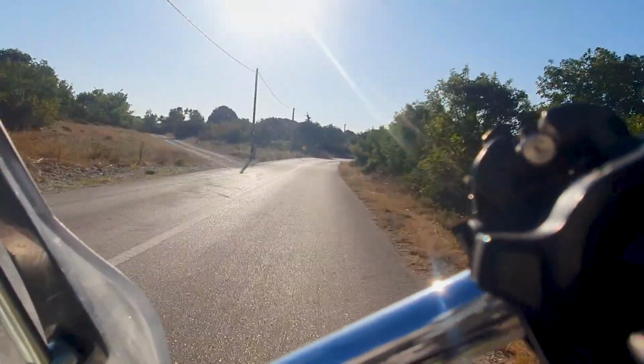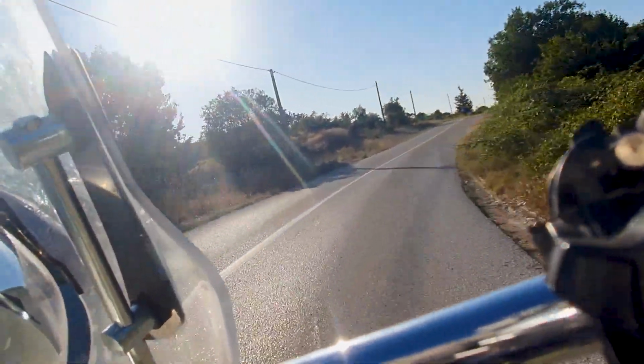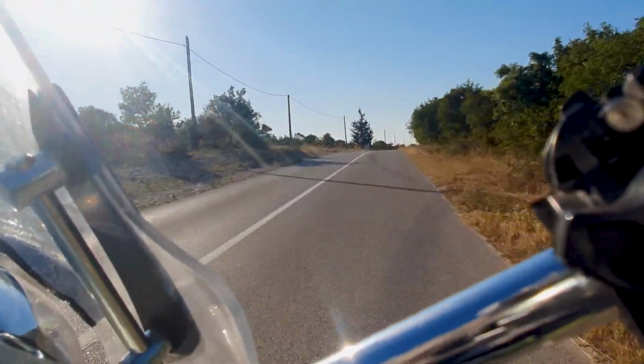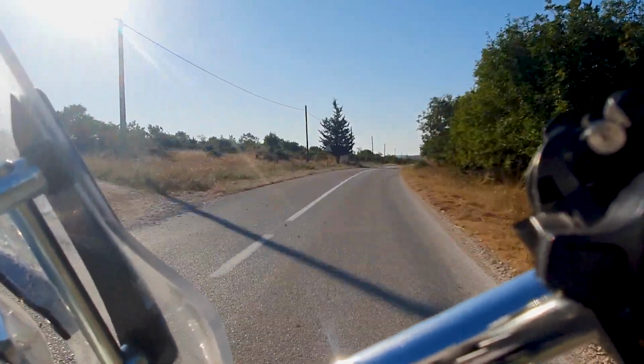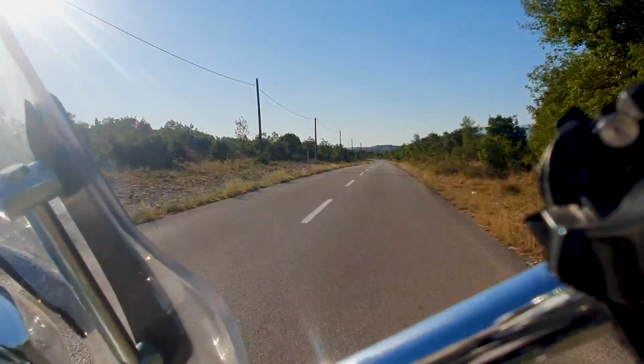Because when you travel with a scooter, you don't use the highways and you have to use the smaller roads, which are slower and also take more time. You have speed limits and things like that.